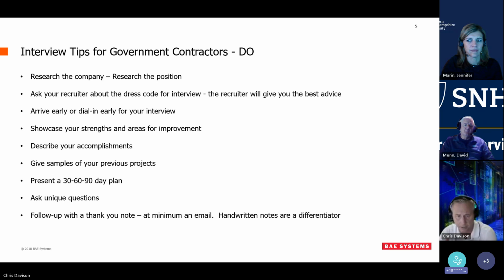One, it's very impressive to the interviewer, either he or she or a panel, if you're knowledgeable about the position, they know you've done your homework. And it also helps you formulate questions, which I'll cover in a second. That's really important. Research the position as well. Look at the job description, see where it fits.